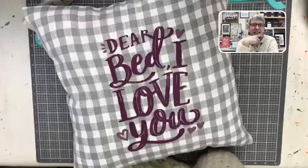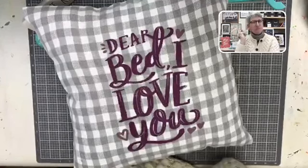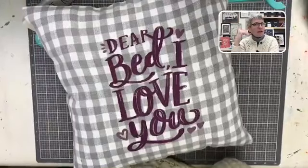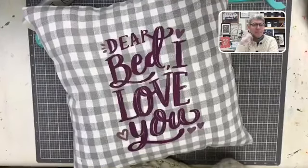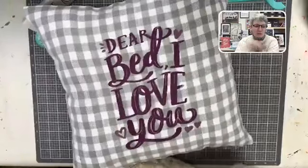Ooh, tomorrow night we're having a sleepover. Not a sleepover, a sleep under. Did you know that that was a thing? It's not a sleepover, it's a sleep under. You go home at bedtime. So Ella's having one with one of her girlfriends. So this is perfect for her on her cute little bed tomorrow night.